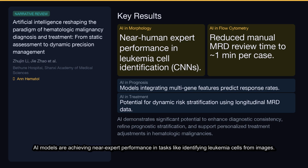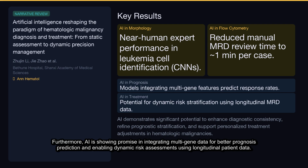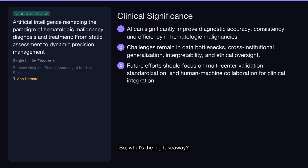AI models are achieving near-expert performance in tasks like identifying leukemia cells from images. They're also streamlining complex processes like reducing the time needed for minimal residual disease review in flow cytometry. Furthermore, AI is showing promise in integrating multi-gene data for better prognosis prediction and enabling dynamic risk assessments using longitudinal patient data. So what's the big takeaway?